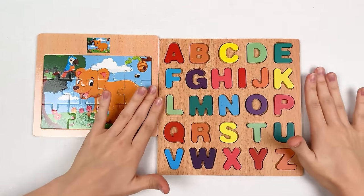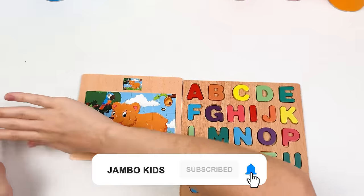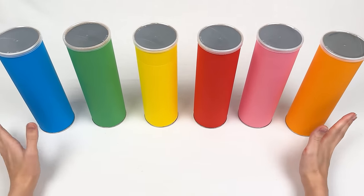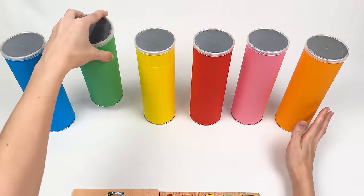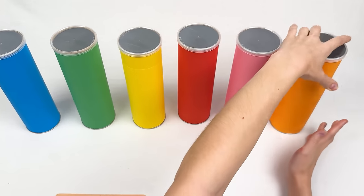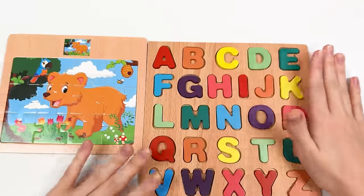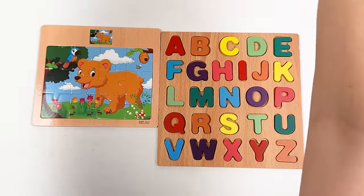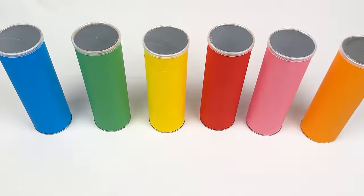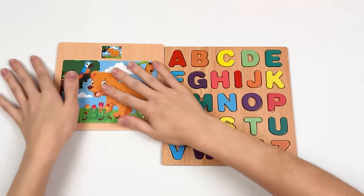We have an alphabet, we have a teddy bear puzzle, and we have 7 colorful surprise boxes. There is something inside there in each box. Let's complete this puzzle and an alphabet and open these surprise boxes. They will be helping us to make the alphabet and the puzzle. Let's go!